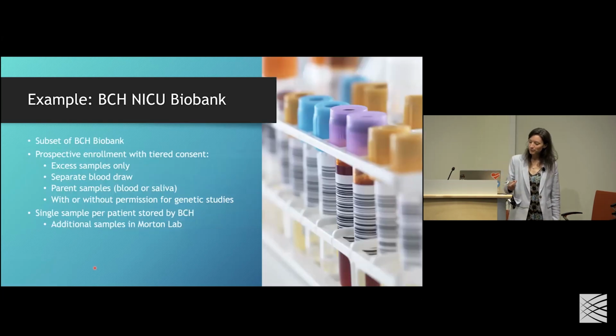And so what's our NICU biobank? It's a subset of our overall hospital biobank, which actually means that we end up having like 3 different versions of our consent, as I'll show you in a minute, because we try to kind of optimize someone's participation to maximize their potential benefit from being involved. Similarly, to kind of lower the bar of participation to meet where people want to be, we have many different tiered levels of consent.